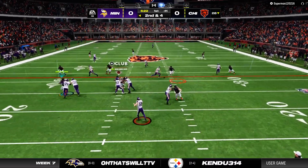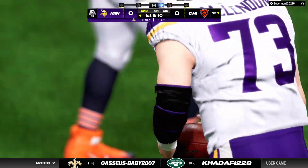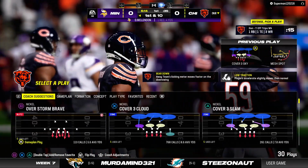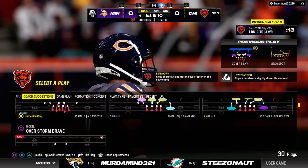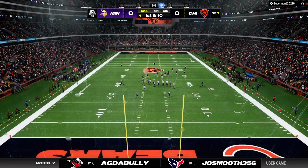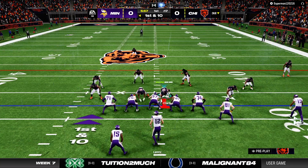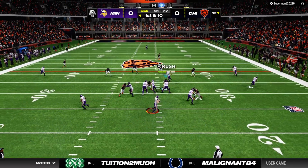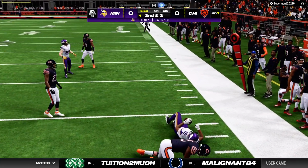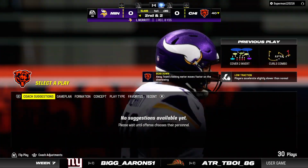Now back to throw. Looking middle, and that's complete. 4 yards the pickup, first down. A gain of 4 yards. First down, Vikings. They'll set up to throw. Quick hitter here, it's complete. And he's corralled at the 40, but not before picking up 8.